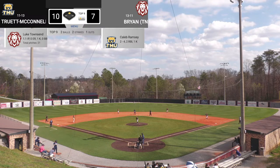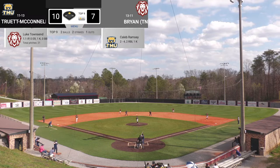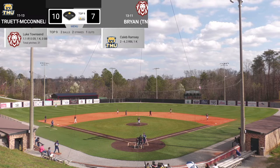So now we're at a two-ball, two-strike count here with one out in the top of the ninth. Luke has a sign to come set. Here's a pitch, and that's going to be inside. Says it hit him. Ramsey said it hit, umpire's like, no, sir, it didn't.